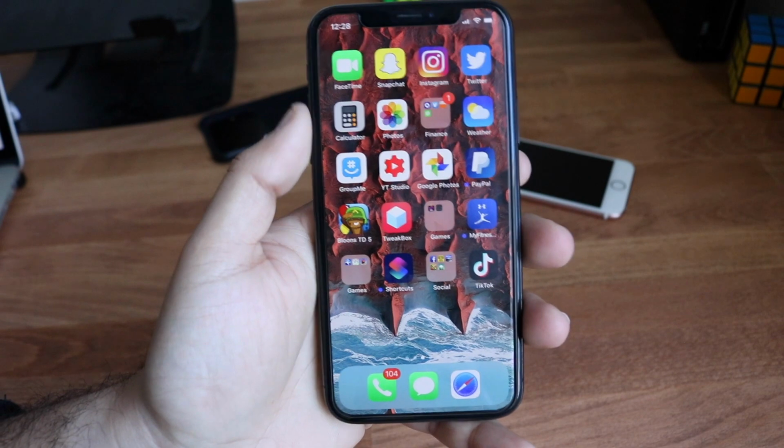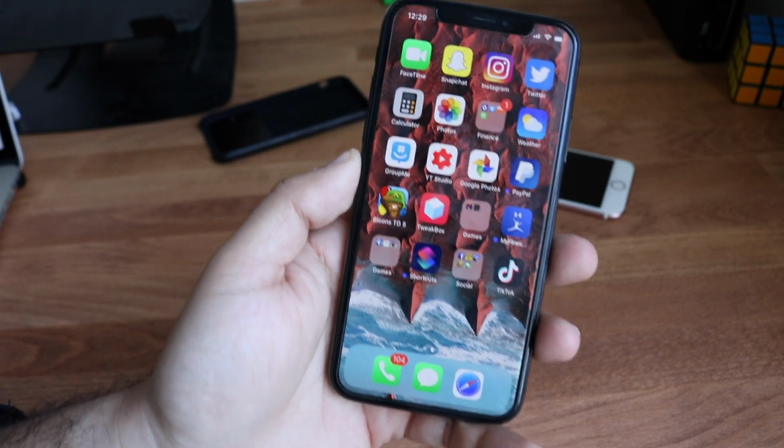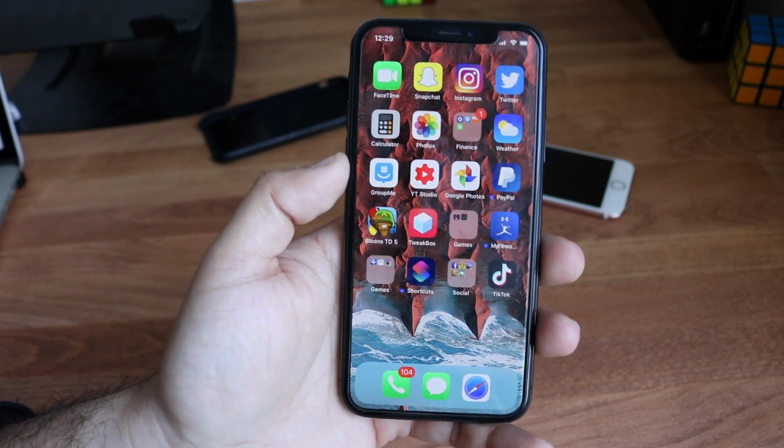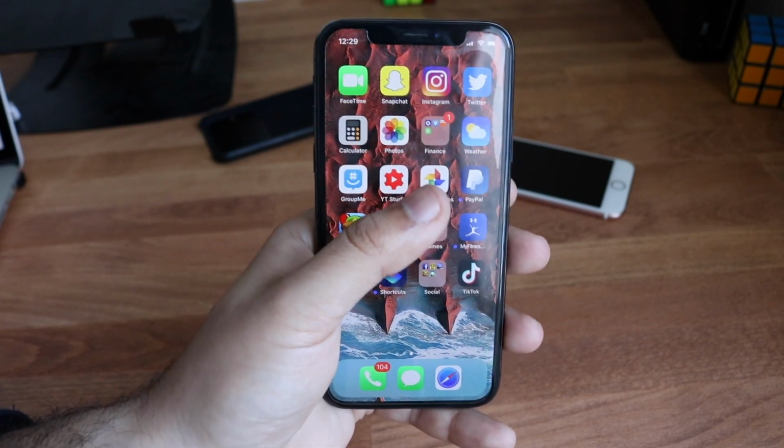Google Photos is really awesome too. It allows you to basically sync up all your photos to the cloud, to Google's cloud, and it's unlimited storage. It's absolutely free, and it's just like an ease of mind basically. So I have it on here. I was syncing up photos earlier today too, and I would really recommend it. I like Google Photos a lot.